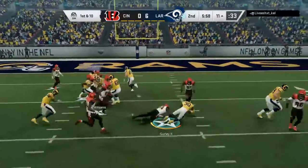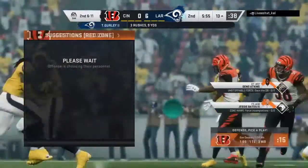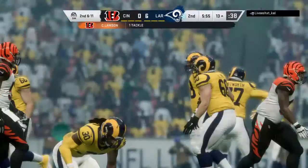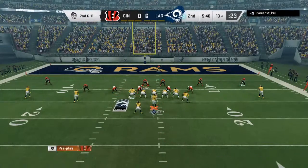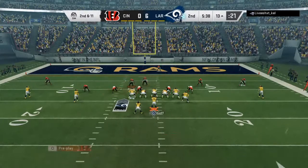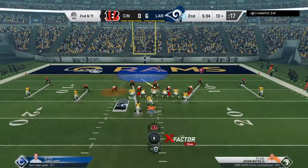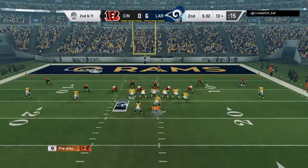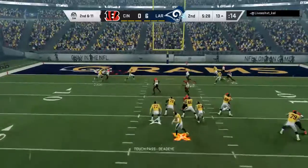On first down, it's Gurley. And they'll lose yardage here. They go backwards to the 13-yard line. It's a loss of a yard there, and it's second down. On 2nd and 11 now.